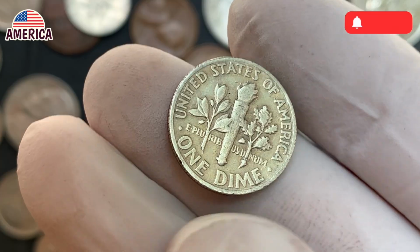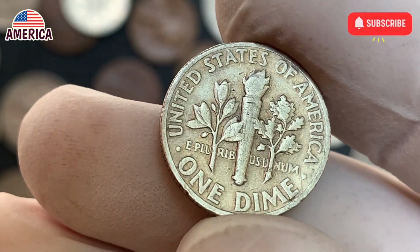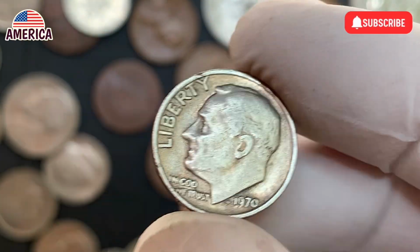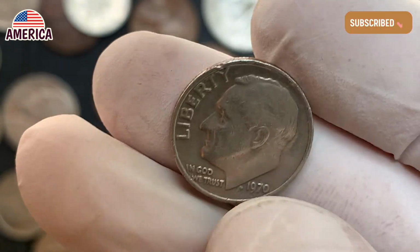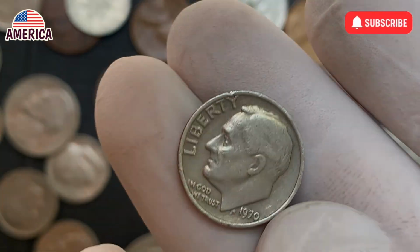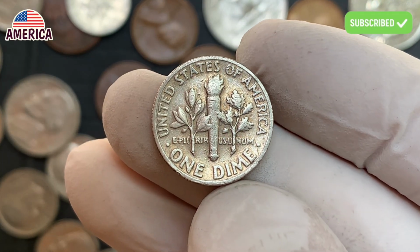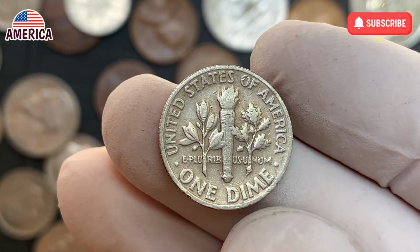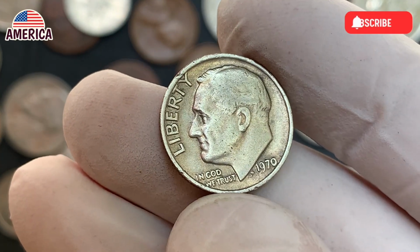Now, when we talk value, this error is no small curiosity. It's a major payday for anyone lucky enough to own one. Recent sales show high-grade examples pulling in anywhere from $3,000 to $5,000. And the very finest known specimens, those graded PR69 Deep Cameo, have crossed the $7,000 mark at auction. That's $7,000 for a coin smaller than a bottle cap, struck just 55 years ago.